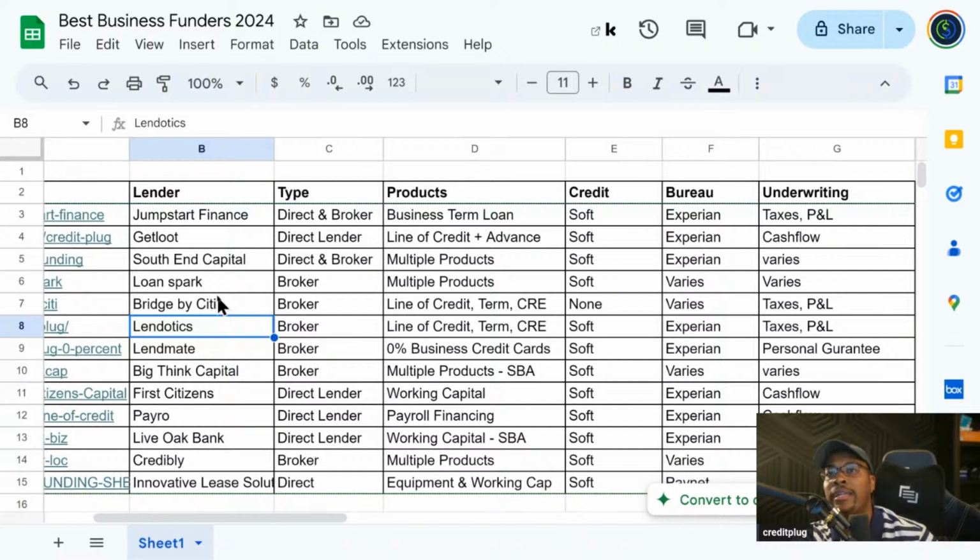And they've cultivated a lot of these relationships. And I would say with Lendotics, again, they have what's called an AI loan qualifying system. What's cool about that is that they have outcomes data. So this is information on past customers who were either denied or approved. They're able to compare your data points versus their training set of data. The training set of data is what's used to train their algorithms, right?